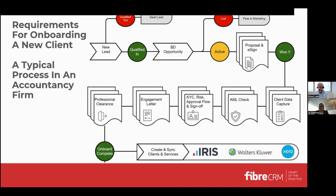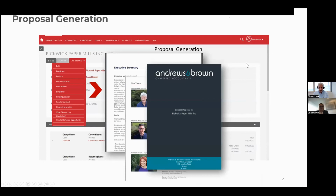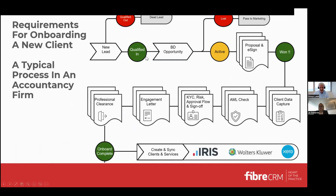So for example, if we have a look at the proposal e-signing, this is maybe on the opportunity, it's been marked as closed won. I go to the menu and I choose send PDF or send it for electronic signing. And you can have different sorts of proposals. This one has maybe a front cover, it's pulling in profiles and bios of the team that are going to be working on the customer or client, and it'll pull through standard text. So that's one example of how easy it is to produce a proposal.